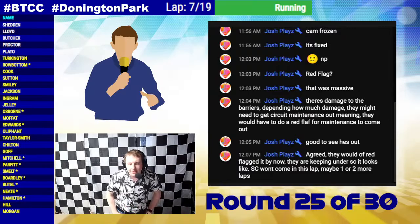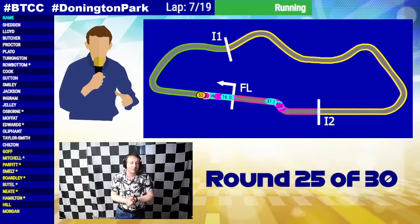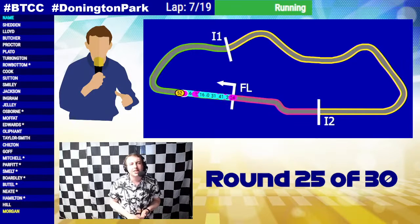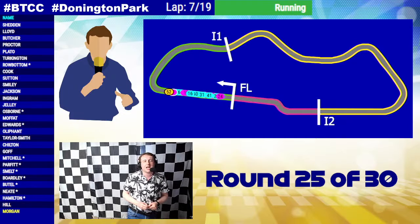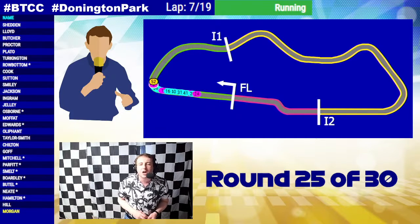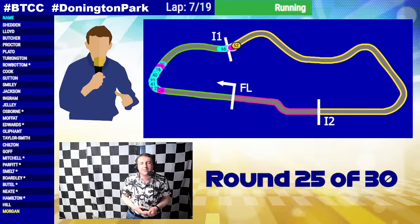Into the Robert Chicane. Green flags are back out, and the Quick Fit British Touring Car Championship can restart with a 19-lap race ahead of us. This is lap 7. Shedden leads. Lloyd, Butcher, Proctor, Plato, and Josh Cook and Rowbottom are battling already. So is Ingram and Jelly down towards turn 1, and that is Rowbottom diving on the inside and making contact with Turkington as well. Turkington gets a little bit of bump out wide.